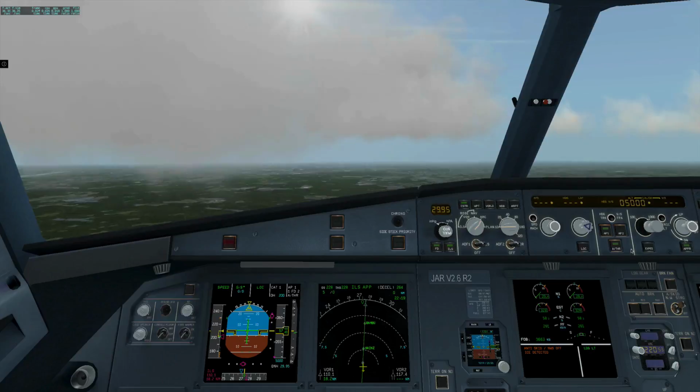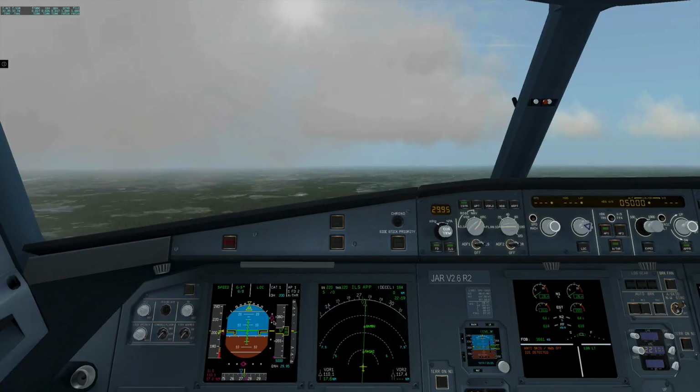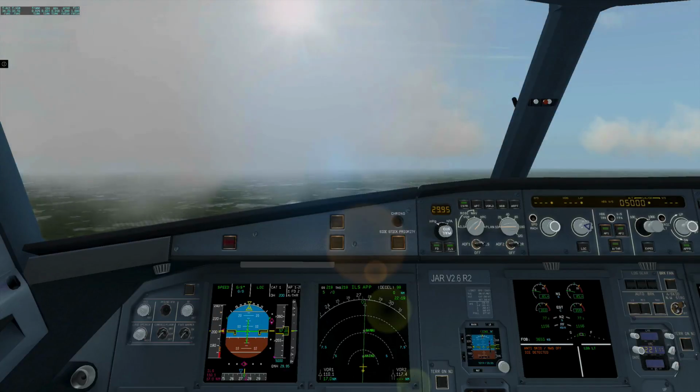So, back to my approach here. Approach light is on, and our localizer and guide slope are ready to be locked in. Autopilot 2, cross-check. And we can drop a notch of flaps. Speed check, flaps 1.